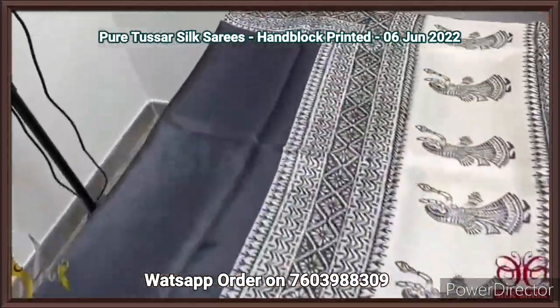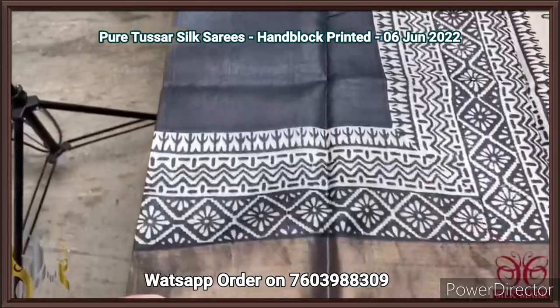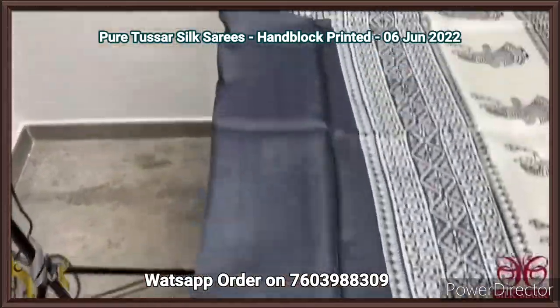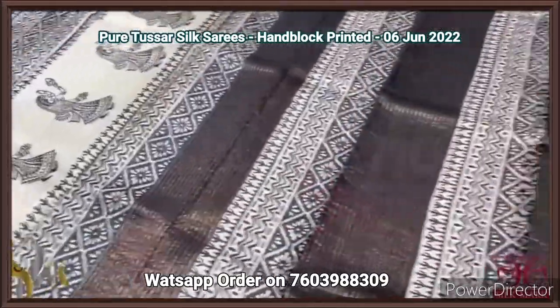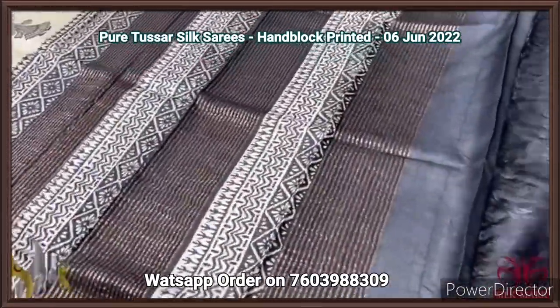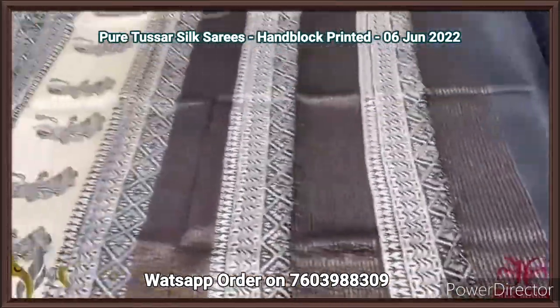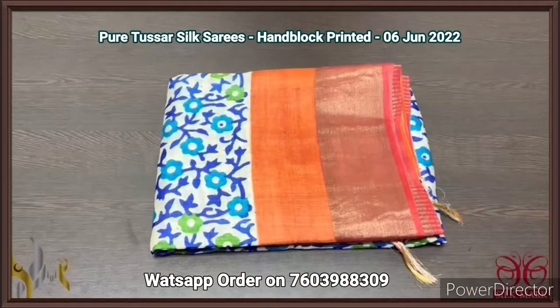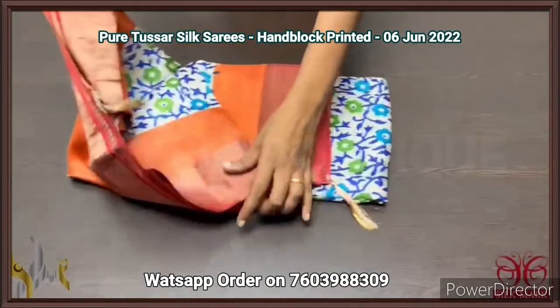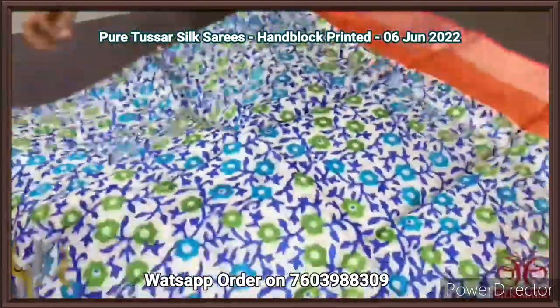A very beautiful black saree with prints only in the border portion, and we also have antique finish zari. The pallu has a very different lady dancing design as well as the zari lines, fully in black and white, and we have a blouse piece which is also in the running color with one side printed design. Beautiful saree in black, majestic color with authentic silk. Pure Tussar silk saree, premium quality, handblock printed with zari borders done on a premium acid washed boiled Tussar fabric.